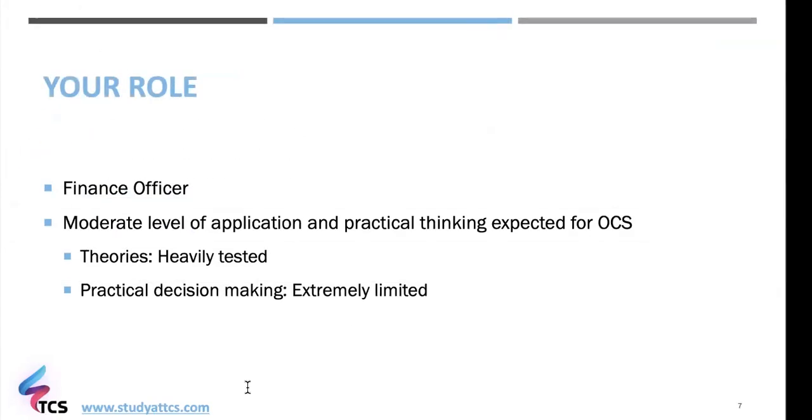And let's look at your role. You are playing the role of a finance officer who is at the lowest level of the organization, or at the operational level of the organization. As the finance officer, you would be reporting to a finance manager. Whenever the finance manager needs your opinions about something, he or she will send you an email, just like in a real life corporate environment.